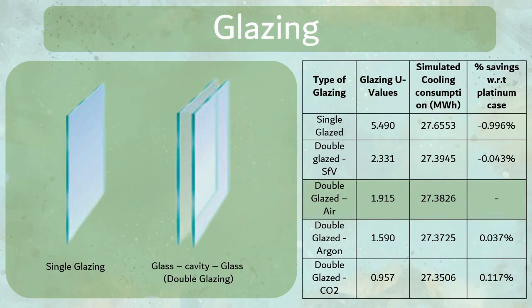Just like the experiments that were carried out for the roof and external wall U values, in this section we'll try to establish a relationship between the various glazing options and the cooling consumption. In the case of glazing, the gas within the cavity of the double glazed pane was changed to get various window U values. The experiment covered single glazed, double glazed with SVF, double glazed with air, double glazed with argon, and double glazed with CO2.